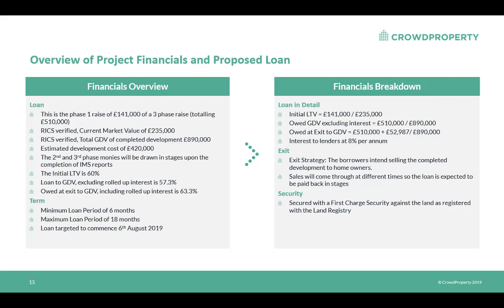When you divide it then by the 890,000, which is the total GDV that RICS have put on this property, that then takes it to 57.3%. When you include the interest, that then takes it up to 63.3% loan to value.